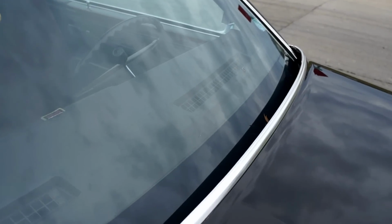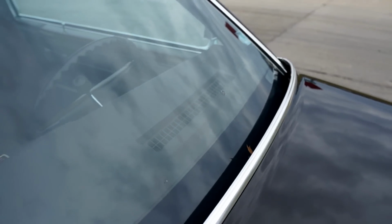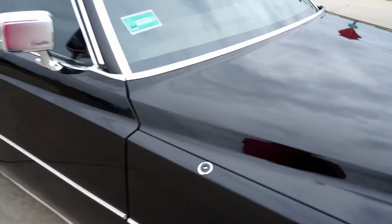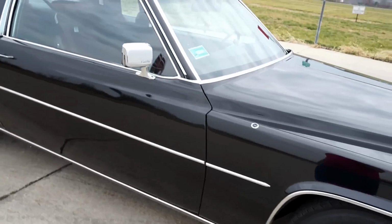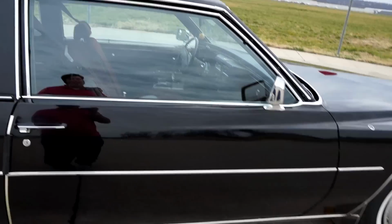Now you'll see over there, it's hard to tell, but there is a little tiny star at the base of the windshield. It's out of the driver's view. By the way, look at this dash. This dash is completely crack-free, no damage at all. That's what you want right there. Little star over there in the windshield, but otherwise, this glass is another indicator of a car that's been well cared for.